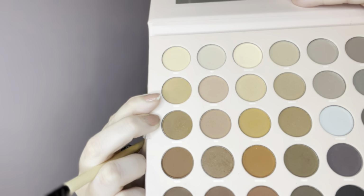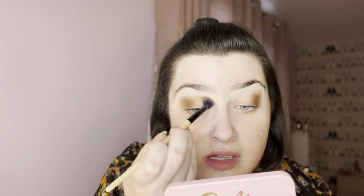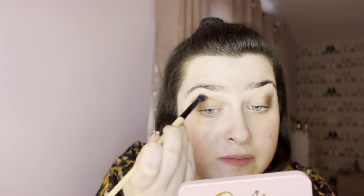I'm gonna go in with a bit of strength and fresh, kind of mixed together, just to put on my crease. So I'm literally just gonna mix them together and just put them here and try and blend them together.